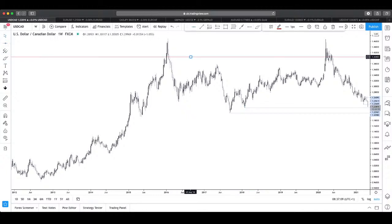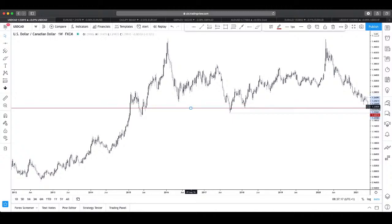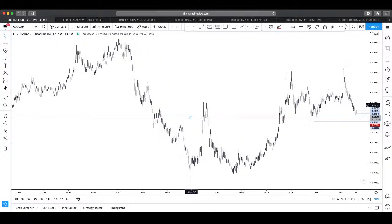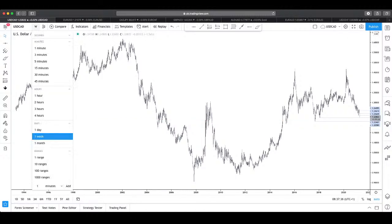I just want to put a level through these lows through here. Just want to know where they stand. Come all the way through. Just very curious to see what major significant levels we have around at the moment. So yeah, I think realistically that we're likely to see price stall around 122.50.